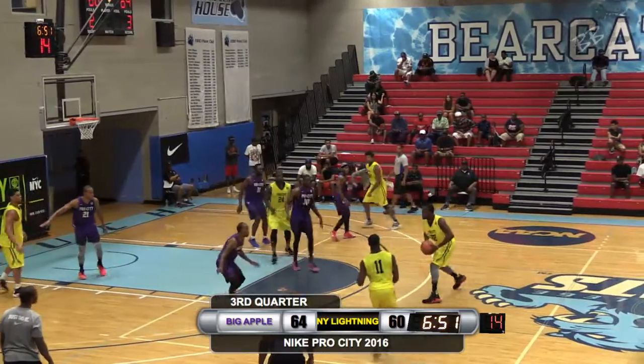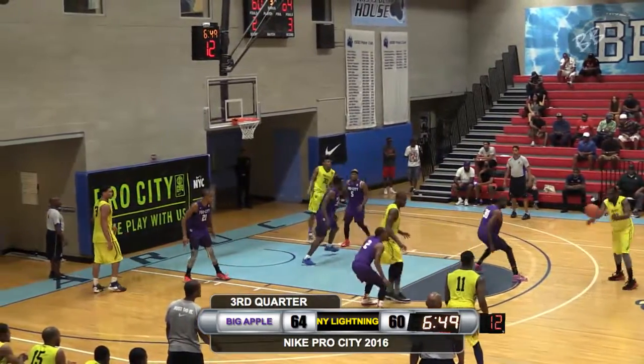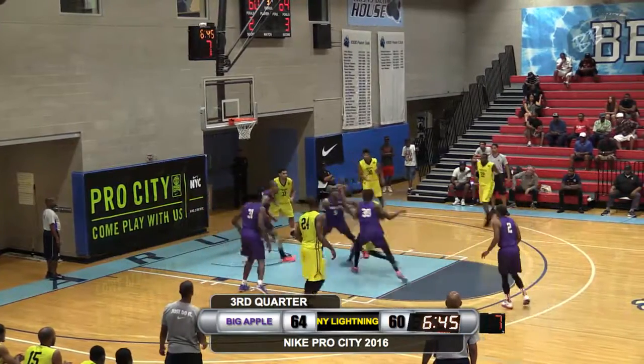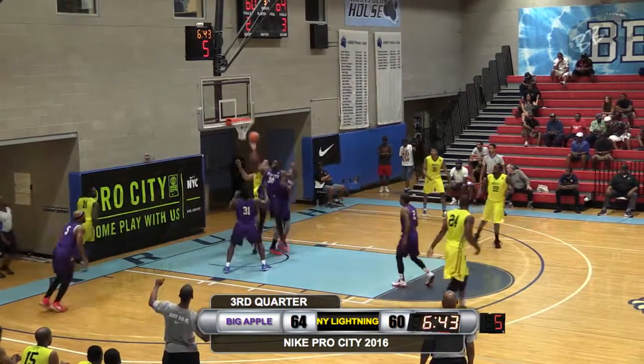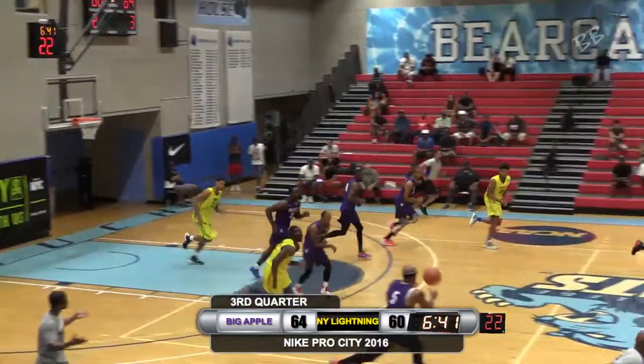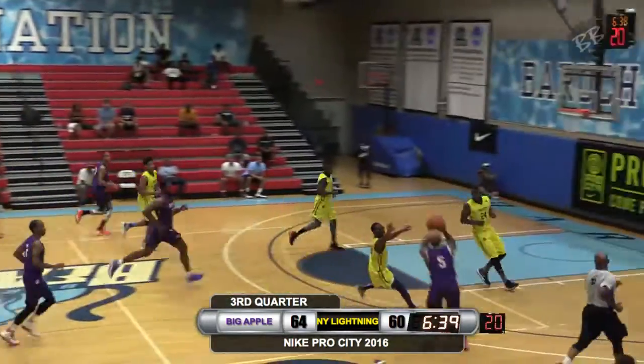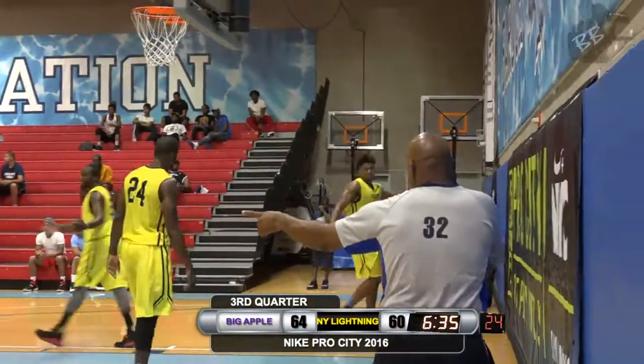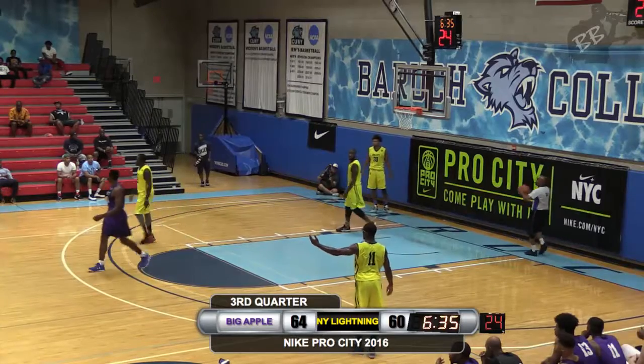So now it looks like a zone on the other end, a 2-3 zone from Big Apple basketball. And the pass by Bennett, hit by Doby. Bennett gets it back. Windmill layup attempt is no good, and Big Apple going quickly the other way. Lawrence pulls up. It's nothing on the long jumper. He missed everything.